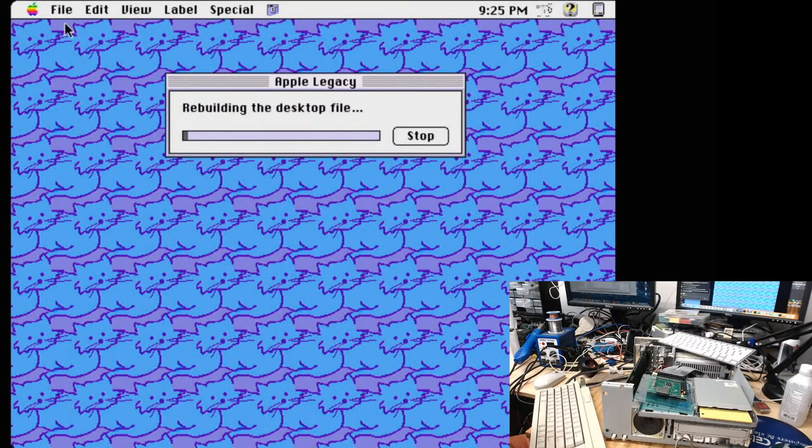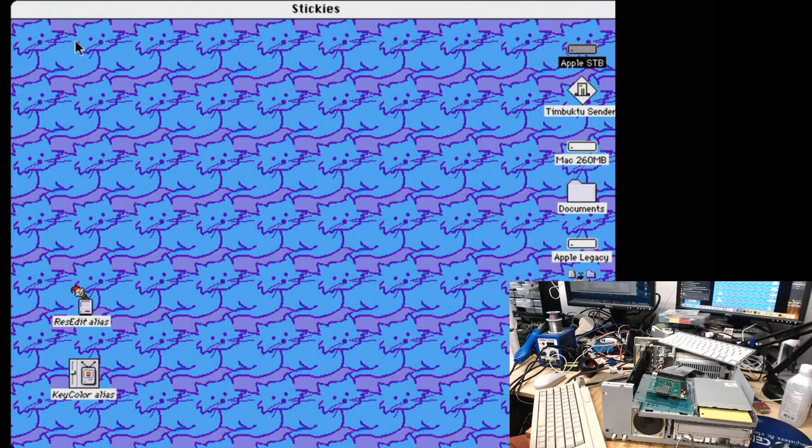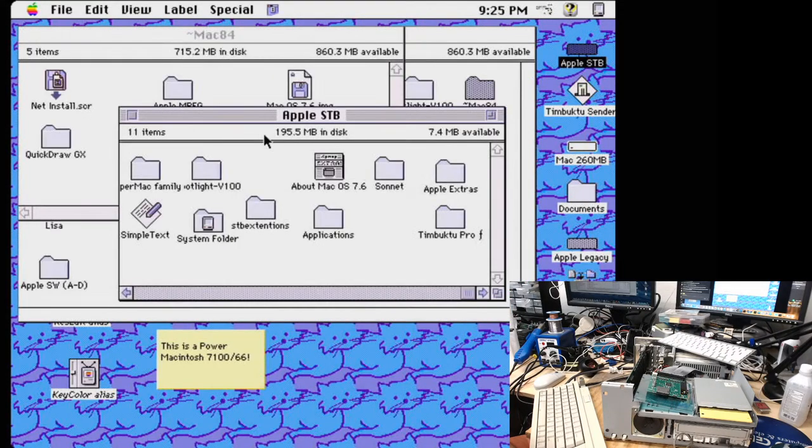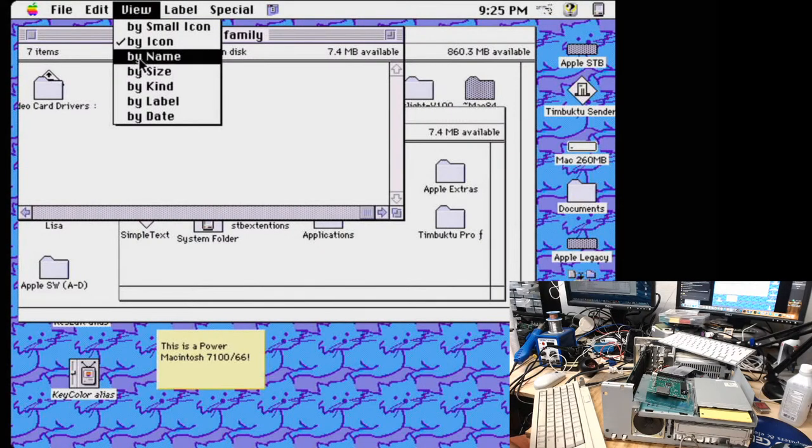Blasted desktop. See ya, Scarlet Swordfish. Thanks. Eep. Load those stickies. Load them. This is a SCSI2SD version 5, I believe. 5.1, something like that.